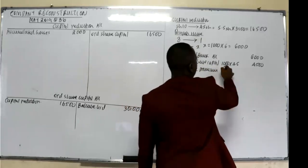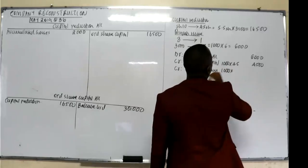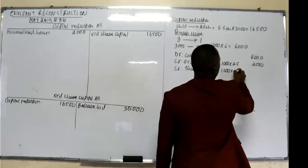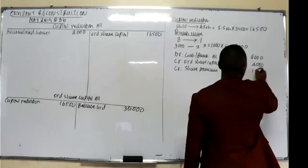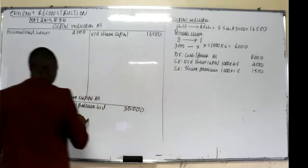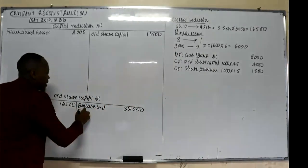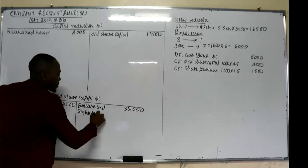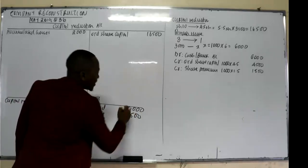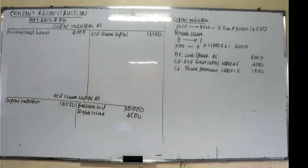For the share premium, we take 1,000 shares. We issued at 6, but the par value was 4.5. So there was a premium of 1.5 shillings, so an amount of 15. And that one will affect our ordinary share capital, so you have the balance go down. They effected a rights issue at par. You had an amount of 4,500. Number two.